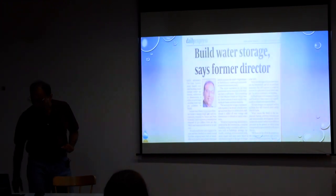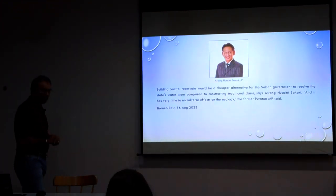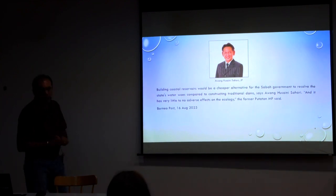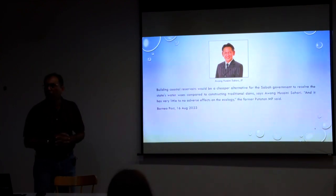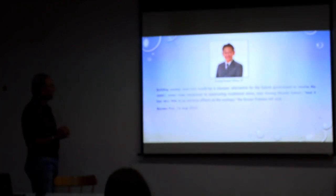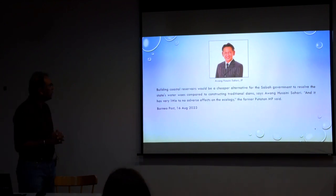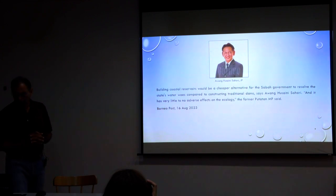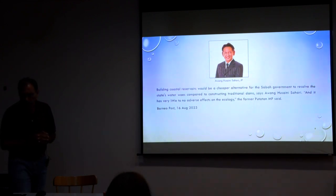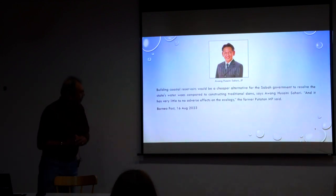However, recently, another gentleman, the former Putatan Member of Parliament, Awang Husaini Sahari, on the 16th of August 2023 in Borneo Post, made a statement. He said that building a coastal reservoir would be cheaper for the Sabah government to resolve the state's water woes compared to constructing a traditional dam.